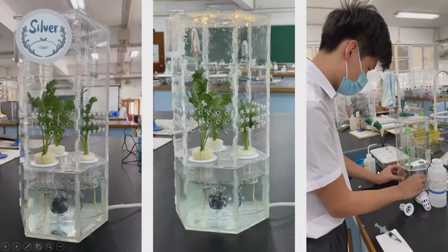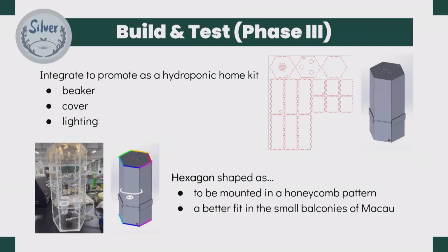We managed to integrate the beaker, the cover, and the lighting in order to make it easier to promote it as a hydroponic home kit. The prototype was made with a laser cutter, and the components were combined with acrylic adhesive and ABS epoxy for the linking points to make it water resistant. The home kit is in a hexagon shape so that it can be mounted and arranged in a honeycomb pattern in order to better fit in the small balconies of Macau.